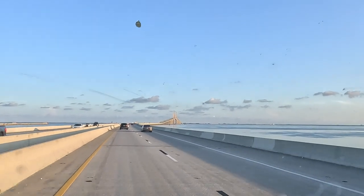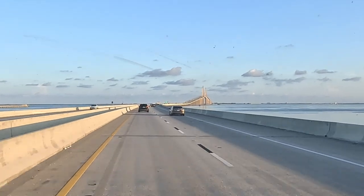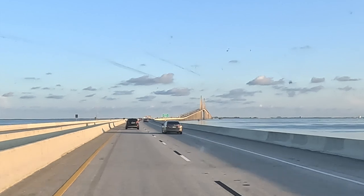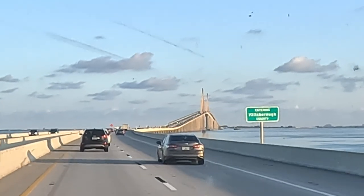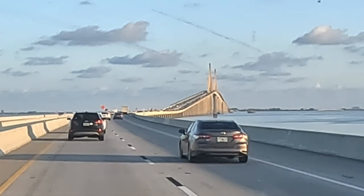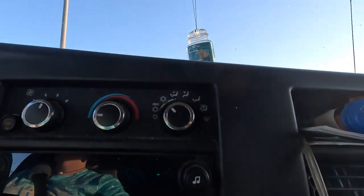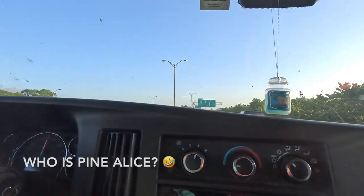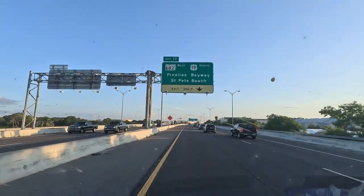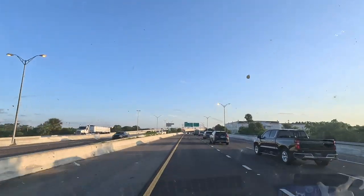And we're approaching the Skyway Bridge. As you can see, there's very heavy traffic in front of me. It is about 20 after 7 in the morning, and I was hoping to miss rush hour, but I didn't. It's a quarter mile. Use the left lane to take exit 17 for US 19 North toward Florida 682 West, Pine Alice Bayway. Pine Alice. Who is Pine Alice? Hey, she's doing better. She used to call it the Bayway. At least she straightened that out. Use the left lane to take exit 17.